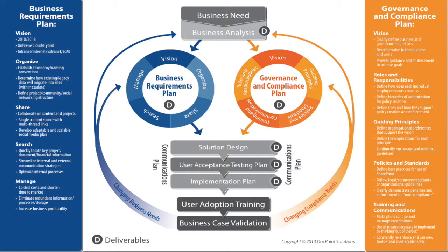If you notice on the right of the screen, we have a governance and compliance plan. This is equally important to the success of this project. If you're moving to a new environment, we don't want to move the content and figure it out later. We want to talk about what is the governance surrounding this, and what is the compliance, who can add content, who can change content, who can modify content. All of that information becomes important.